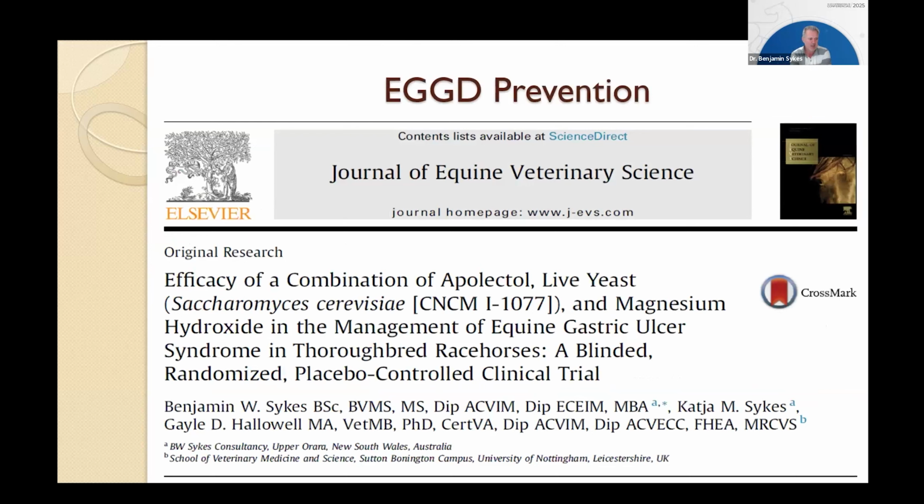What about supplements? There are a lot of supplements on the market. What I would say is that the vast majority of them have no scientific evidence behind them, and be very, very careful. There are several supplements that have been looked at for squamous disease with variable results, but there are a number of supplements for squamous disease that have been shown to have some benefits in terms of prevention. This is something for glandular disease. There's very, very few supplements that have been looked at for glandular disease.